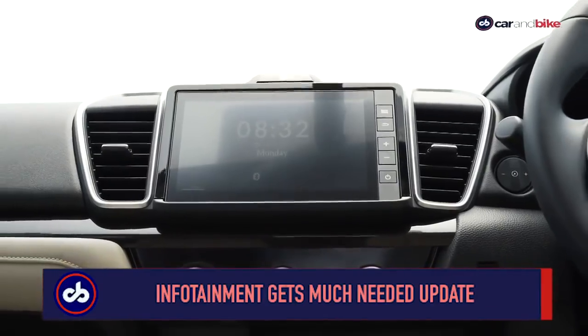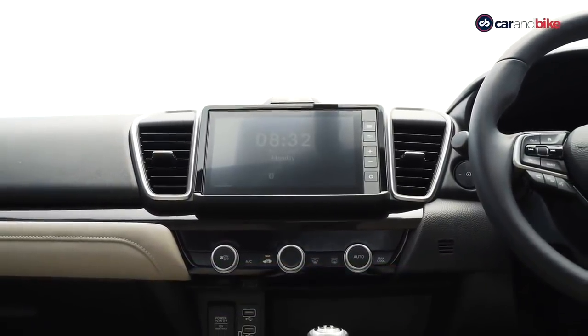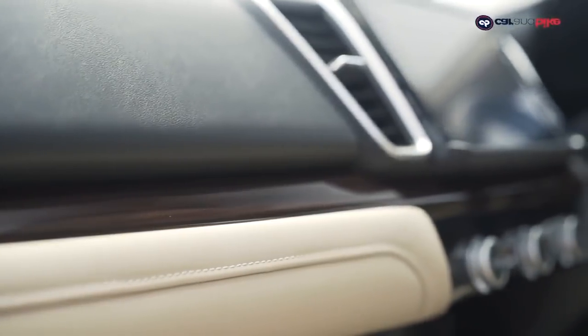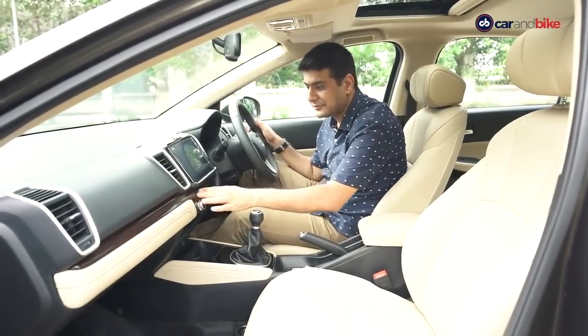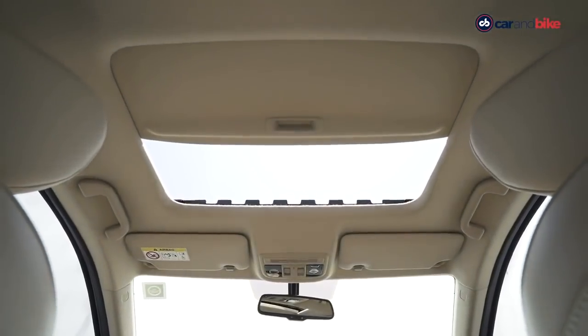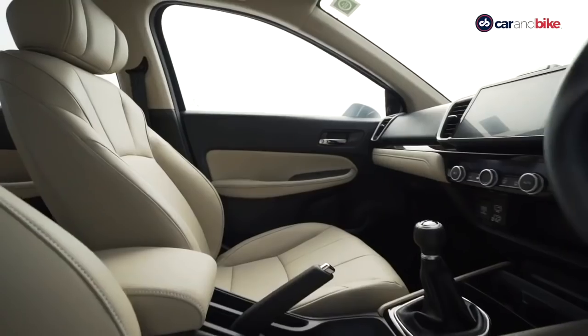The 8-inch touchscreen sits nicely between the well-designed vertical AC vents. It's a bigger screen than before and is easy to use. This does feel premium if you compare it to other cars in the segment, especially these soft touch leather with ivory stitching that really stands out. High quality leather on the seats as well, so it does feel premium from all quarters. Nice use of leather on the steering wheel as well.